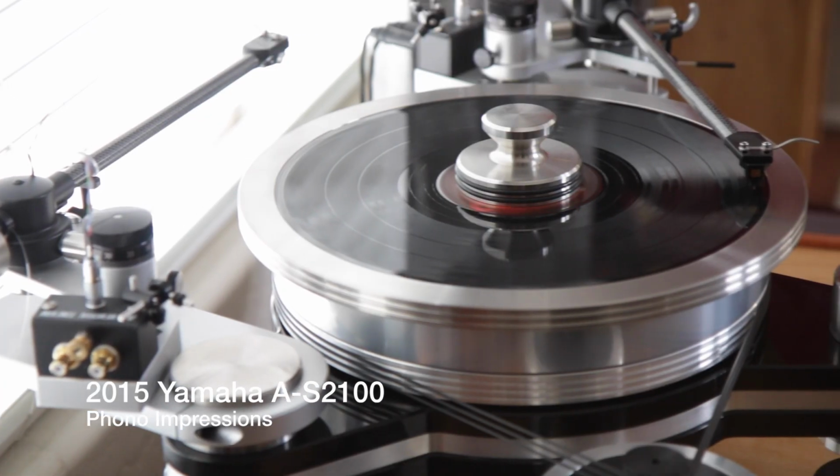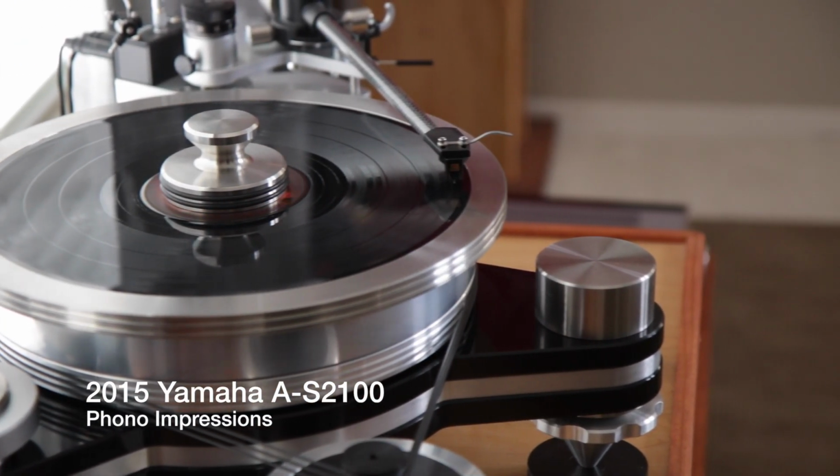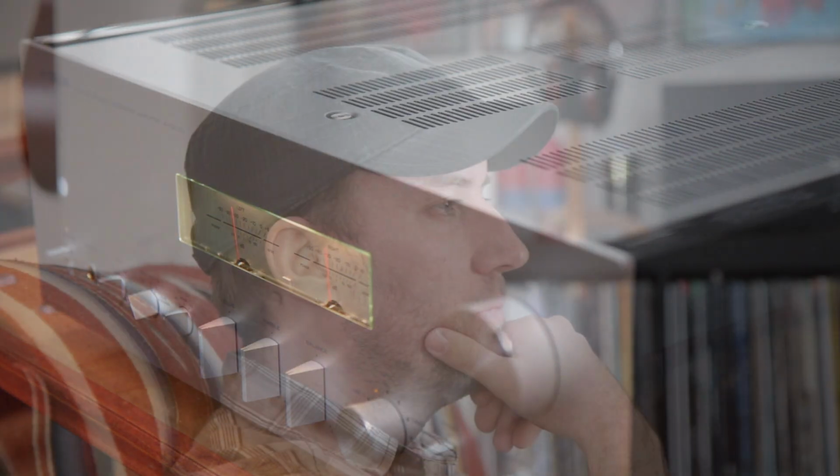While there are no loading options or the ability to adapt to every single cartridge on planet Earth, you are going to have what's needed for 90% of what's available in moving magnet and moving coil offerings. As the Yamaha battle entered the 12th round, with both units standing tall without an ounce of exhaustion noticeable from either corner, I decided there is one more thing we can do to determine a real winner.